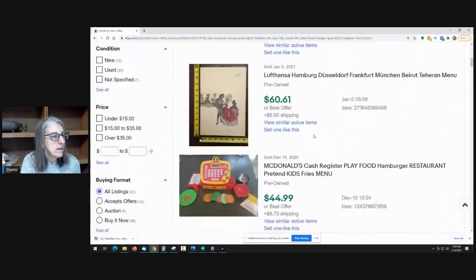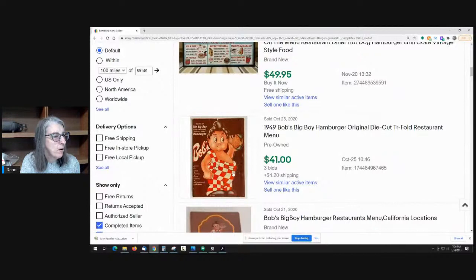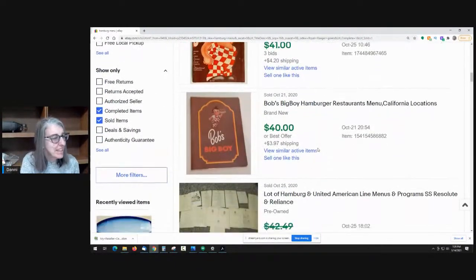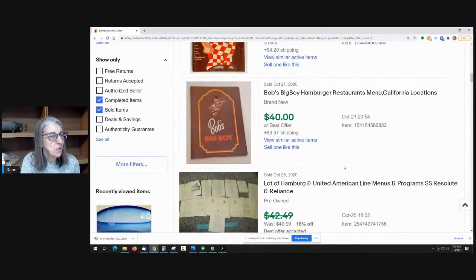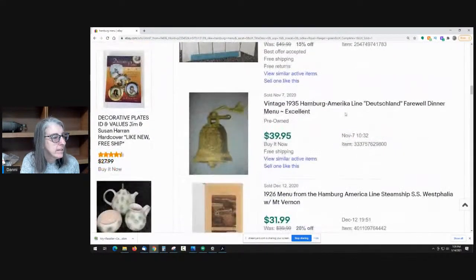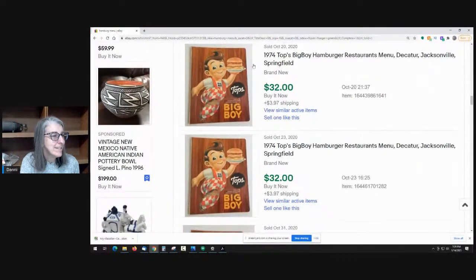And you can see, look at that. Whoa, that's like Bob's Big Boy. I'm just saying. Okay. They slimmed him up over the years, didn't they? Because there's like, yeah, a little more. That's funny. Oh, look, United American Line. All right, Hamburg American Line. Interesting. Steamship SS Westphalia. Yeah, this is the Bob's Big Boy. I know, a little more.